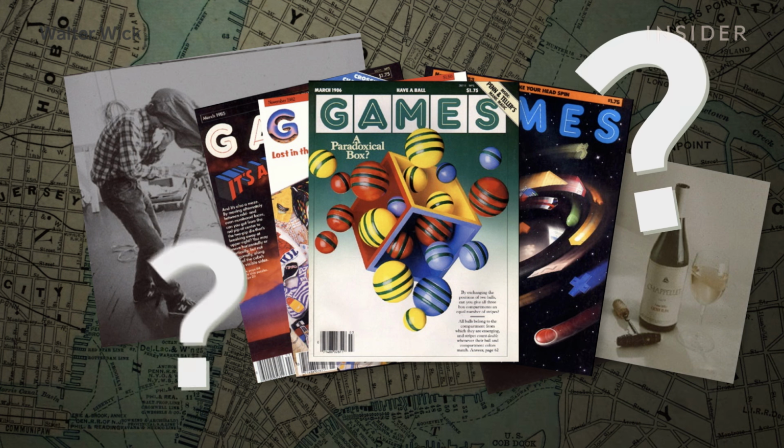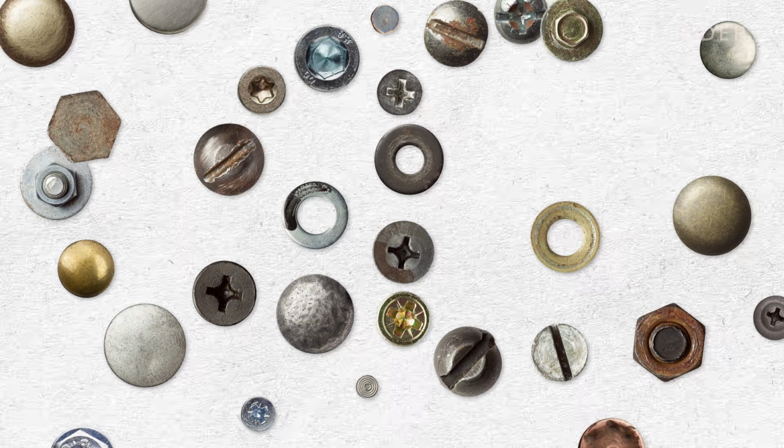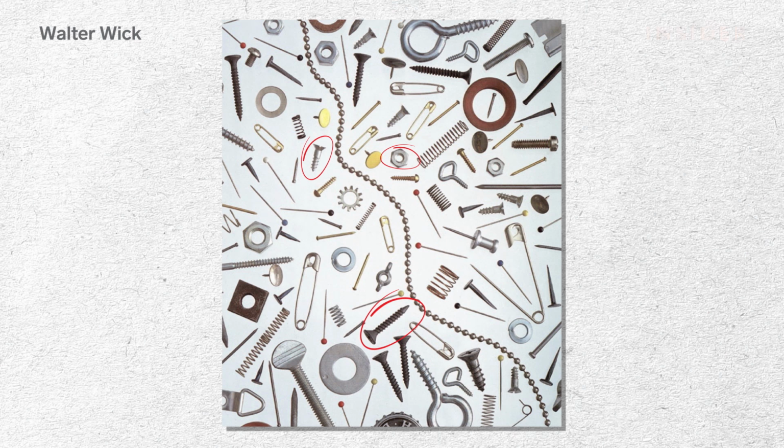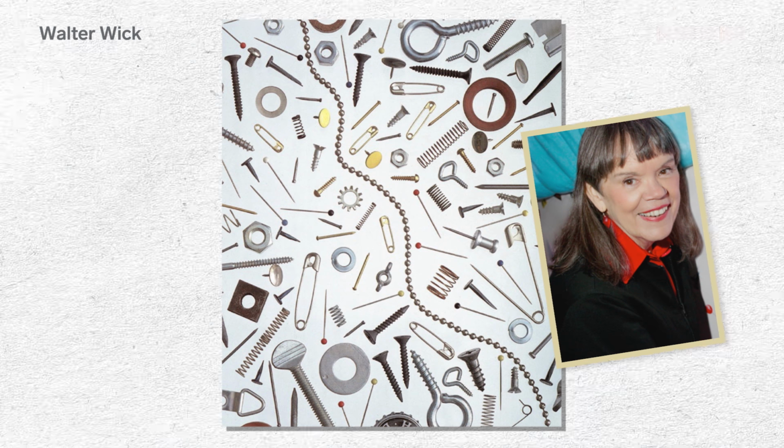But how did Walter end up working on I Spy? One day, around 1980, Walter was cleaning up his studio, and he decided to take a picture of the stray nuts and bolts he had lying around. Walter used that photo to promote his work, which is how the author Jean Marzollo saw it.